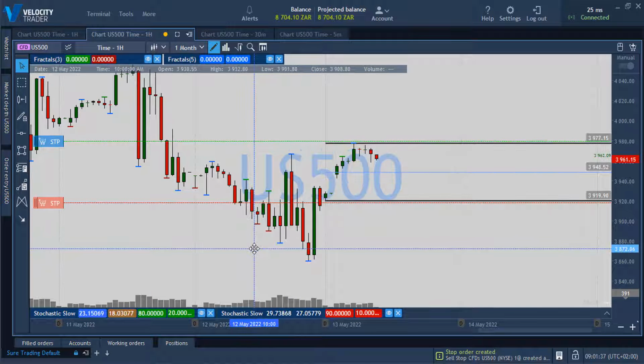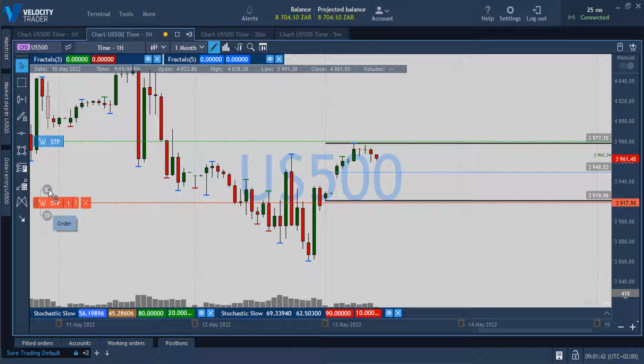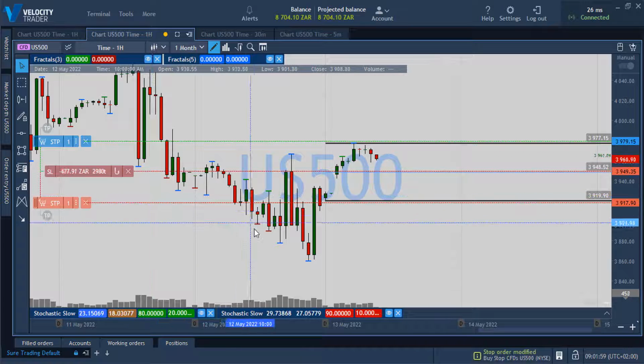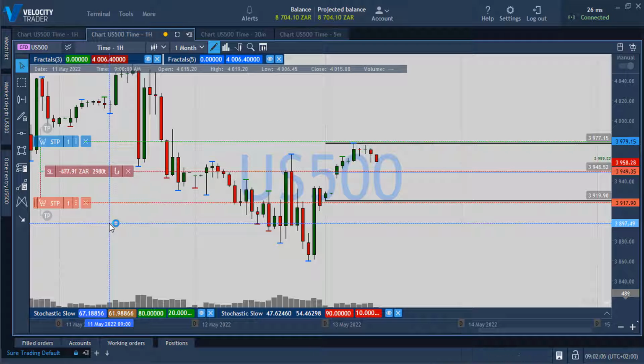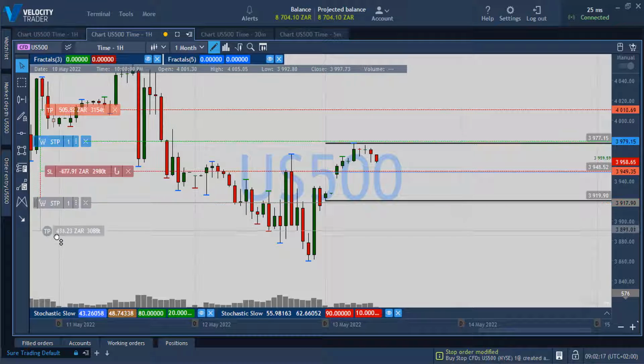So there we have the orders in the market. I've placed a line here at the center line to place our stop losses. It's quite a large range today. So our first stop loss is at 504, and our second stop loss is at 477. And our take profits at 500 odd rand on both sides.